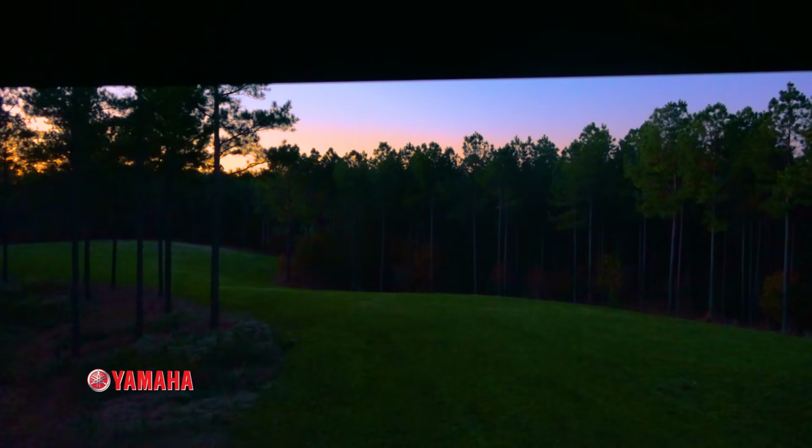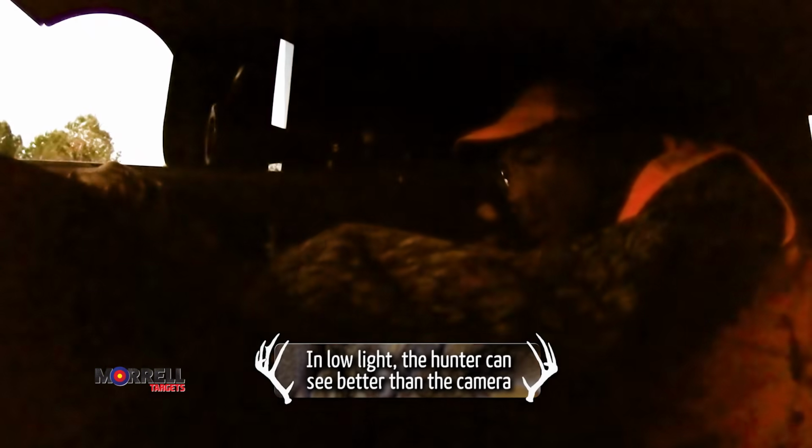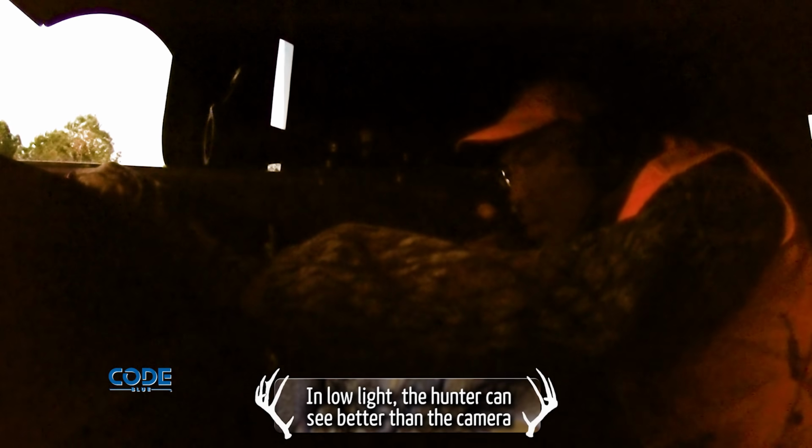Tyler and I returned to the same blind the next morning. Just as light began to break, we spotted a dark object at the far end of the plot. Oh yeah, we need to shoot that deer. Get on it. I'm on it, but it's shutter speed 8. He's just feeding this way right now. Yeah. He's got big shoulders. Yeah. I can't see though well. Yeah, he's good.